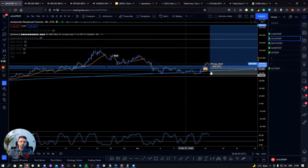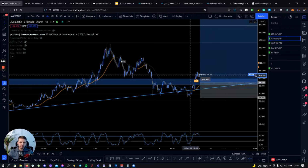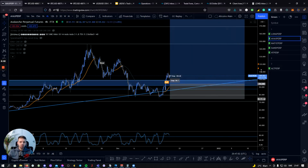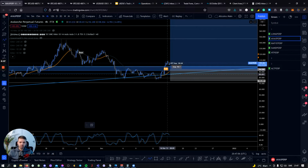And on the 4 hour, we just had a bull signal on the 4 hour B Pro with the break of that 50% level and that resistance area. What I am looking for is I want to see Avax come down here. There's a lot of FOMO.